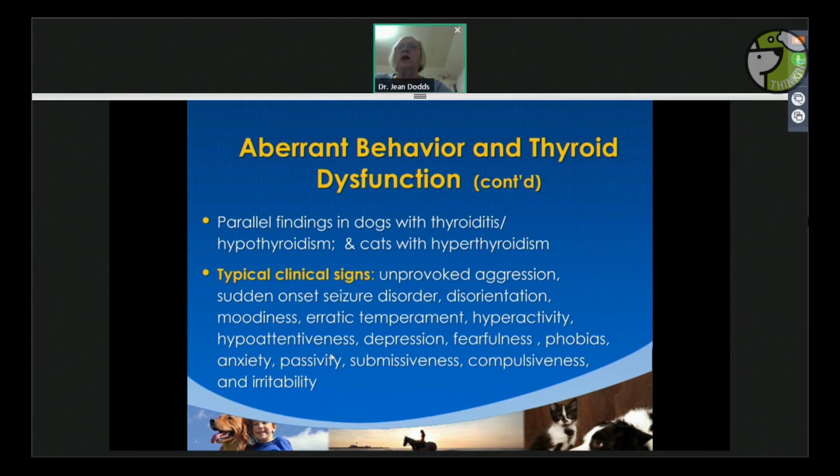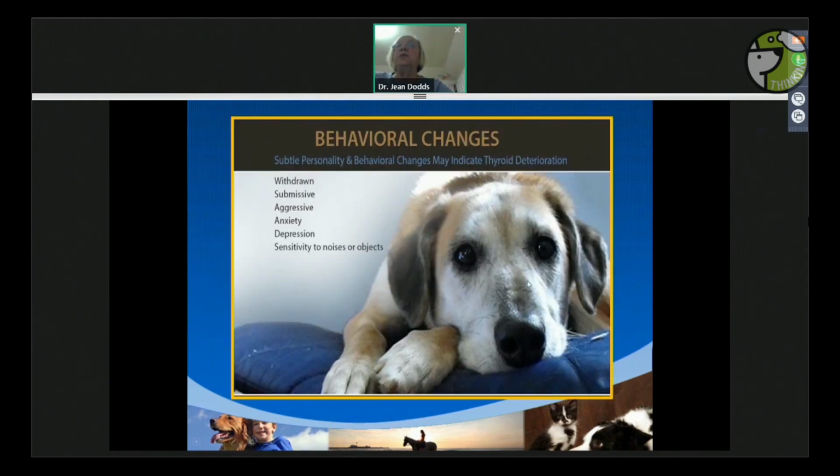Don't bother me today. I'm going to hide under the kitchen table. Don't come near me. And then a few hours later, I'm fine. Why don't you hug me? Why are you ignoring me? It's very concerning. So the behavioral changes can be subtle personality and behavioral things that can indicate deterioration of the thyroid gland. So this animal is sad, it's anxious, it's withdrawn, it's submissive, it's aggressive, it has anxiety, it's depressed, and it's very sensitive to noises or other objects it doesn't want around it.